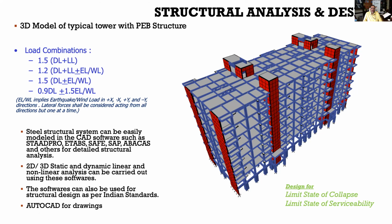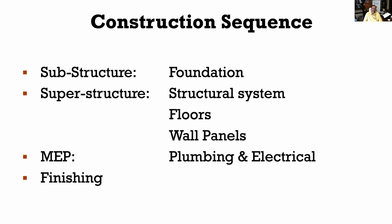Also, whenever you do structural analysis and design, you need to cater for these two limit states. One is limit state of collapse, and one is limit state of serviceability. So the design philosophy is the building should never collapse in its lifetime. That is called limit state of collapse. So the building needs to be designed to avoid collapse of the structure. Second, limit state of serviceability means the structure should remain serviceable during its life. So for these two limit states, the entire structural design is carried out.